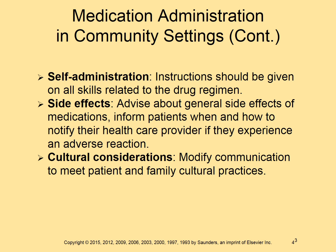Cultural considerations: modify communication to meet patient and family cultural practices. Interesting thing with patient cultural things: years ago as a registered nurse, I went on a medical mission in Guatemala, and we went way down the river and into very, very remote areas. There were things that you didn't think about, which I discovered during the course of the week. One was telling them to take the medication with water. You give them a little baggie with these donated medications, and they were putting them under the pillowcase, not understanding these pills were supposed to be swallowed with water. We had to start telling them to do that.